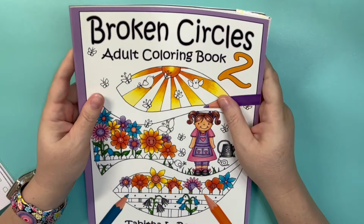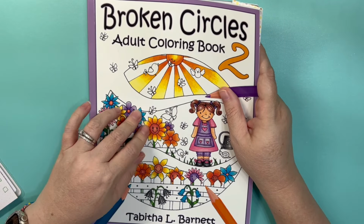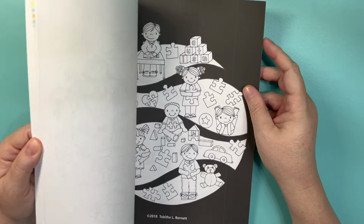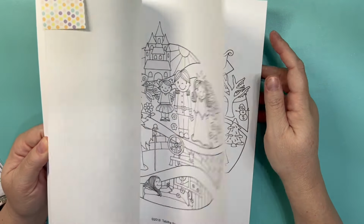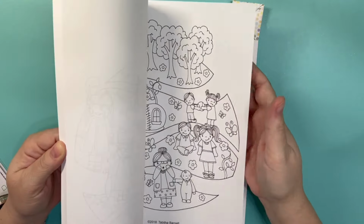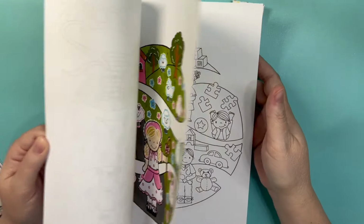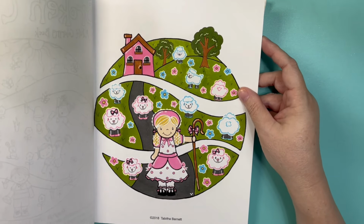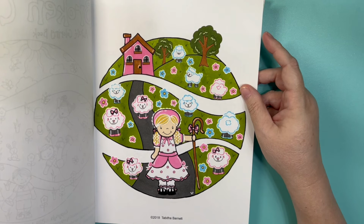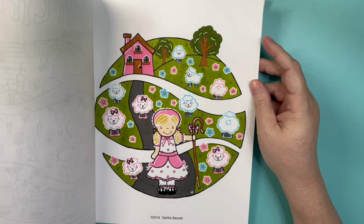Broken Circles 2. This one is a project book with my friend Jenny from Jenny's Pages here on YouTube. And we are doing the Wizard of Oz page. And as you can see, I haven't done that one yet. We colored, I will find it, it's towards the beginning. I'm not sure if this is Mary Had a Little Lamb or Little Bo Peep. I'm thinking it's Mary Had a Little Lamb because that's a schoolhouse, but I'm not really positive.